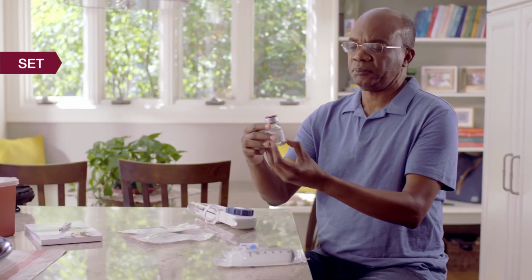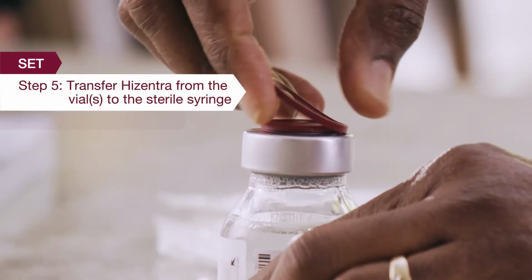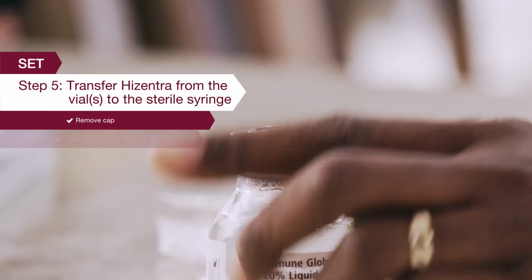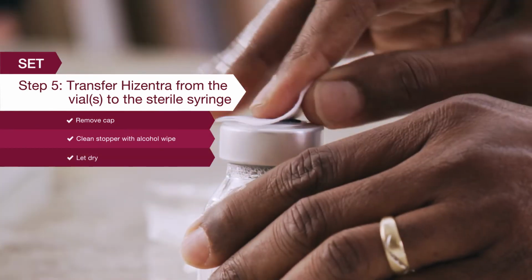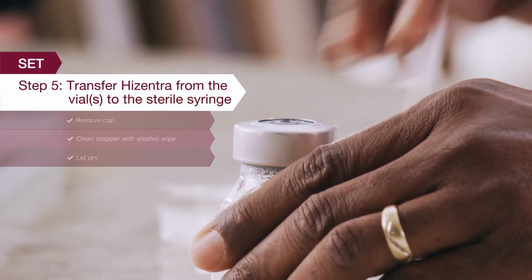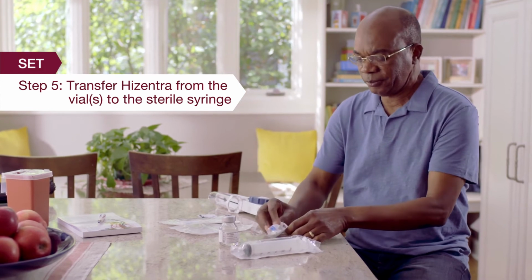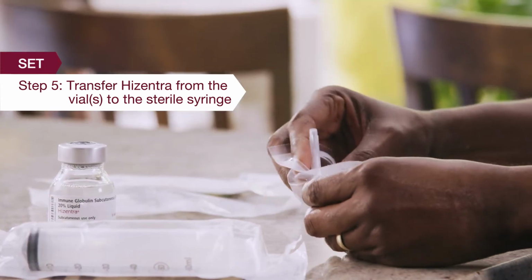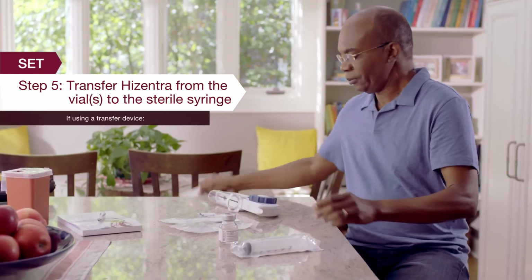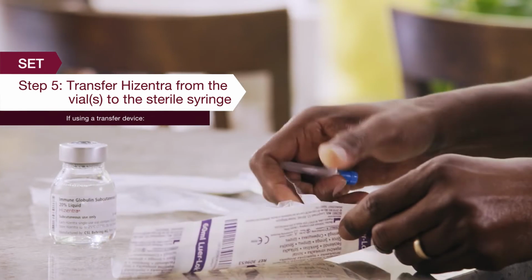Step 5. Transfer Hizentra from the vial to the syringe. To do this, you will need to take the protective cap off the vial. Clean the vial stopper with an alcohol wipe and let the stopper dry. Your doctor will either recommend you use a needle to transfer your Hizentra from the vial to the syringe or use a transfer device. If using a transfer device, read the manufacturer's instructions carefully before following these steps.